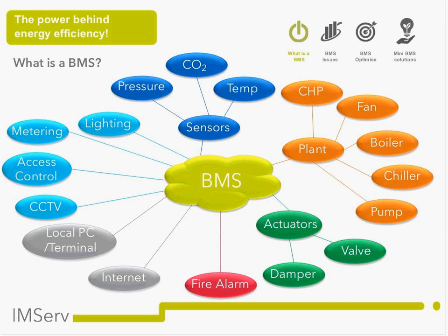Like other things, BMS are increasingly connected to the internet, and this makes remote support possible from centralised bureaus.